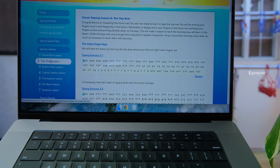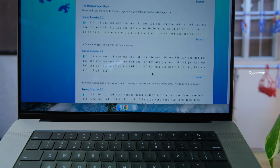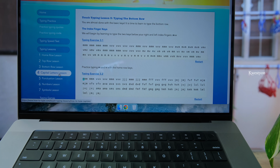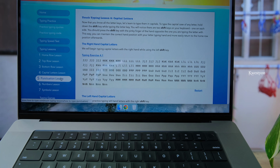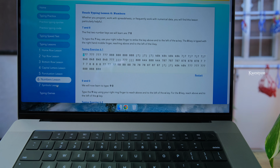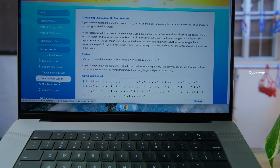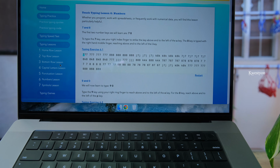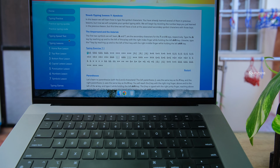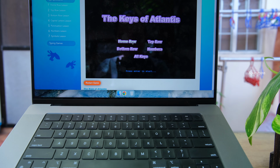Next, the top row. And the bottom row. And the capitalization. And the punctuation, the numbers lesson, the symbols. You're not going to have any problem understanding because there are instructions and they're very clear and detailed, so you'll have no problem understanding everything that you need to do. And if at any point you feel bored, head on over to games from time to time.